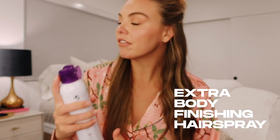Done this side, I'm gonna use this extra body finishing spray to just set this in. Good, oh, it smells so good. Okay, and now I'm gonna do this side. Same thing, we're gonna go away from the face.